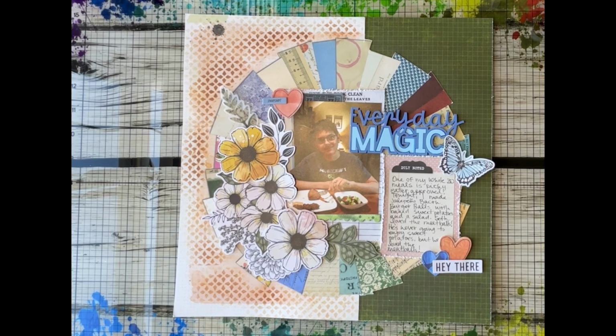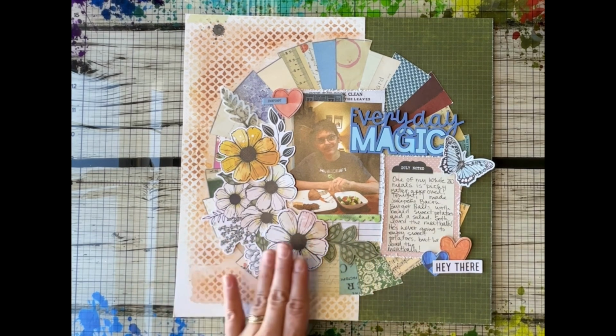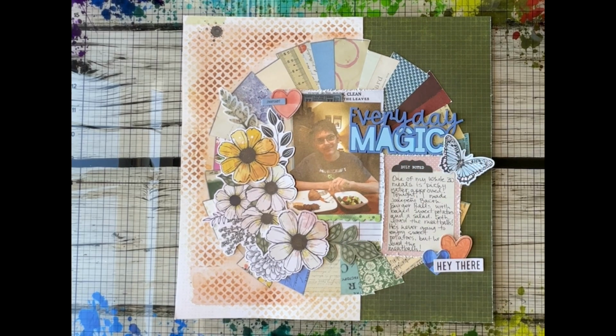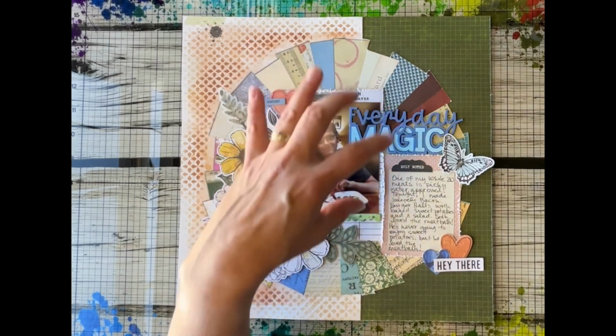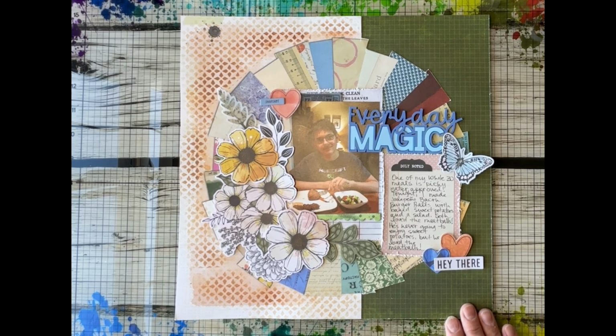Okay, I got this layout completely finished. You saw me do everything on camera except for glue it down. I popped up some of the flowers and hearts and butterfly with foam adhesive. I ended up pushing my photo up to cover the wordy bits on top of that library card that I used as a photo mat.